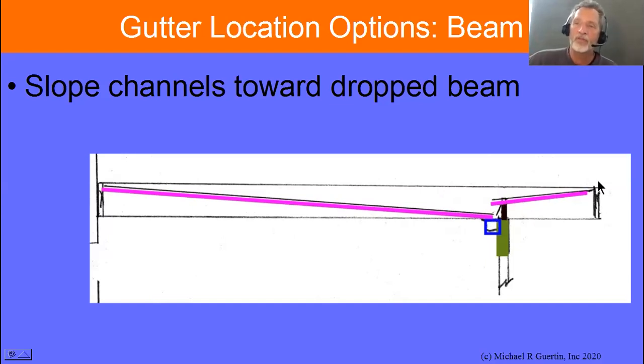And because the cantilever part is usually pretty short, you can still get a really good slope on the membrane and still clear the top of that block that you have between the joists. You end up with a little bit more work cutting and piecing in membrane, but it might be worth the effort if that's the design of the deck.